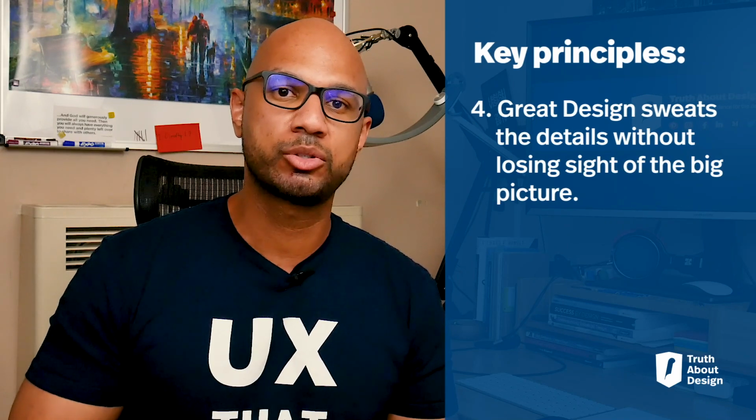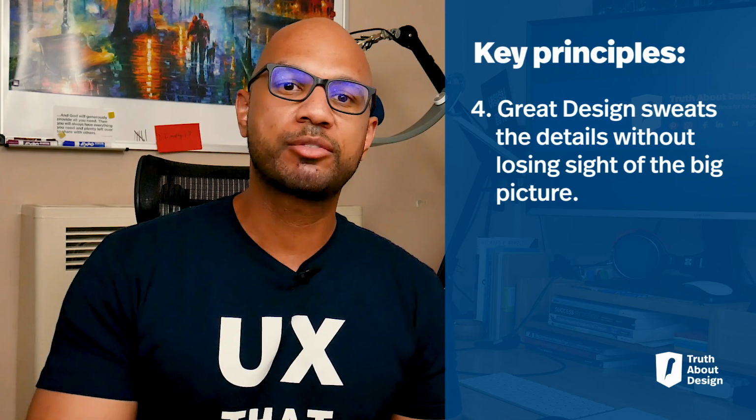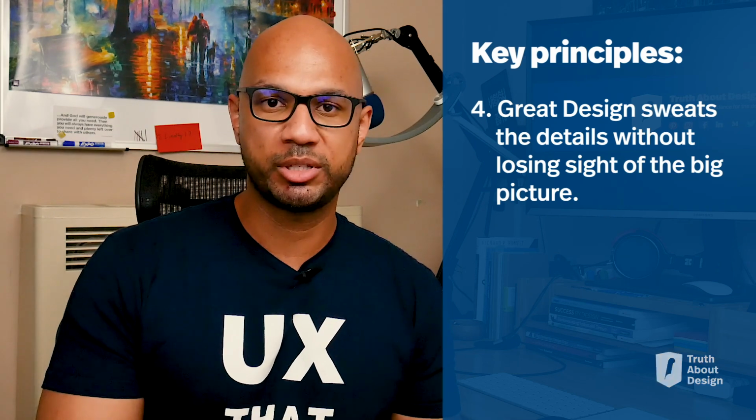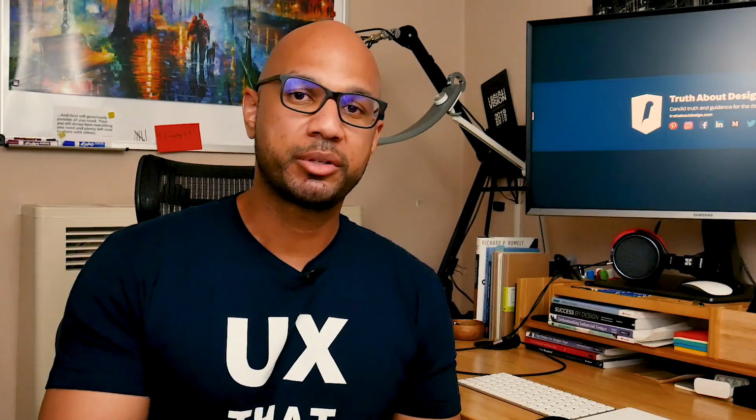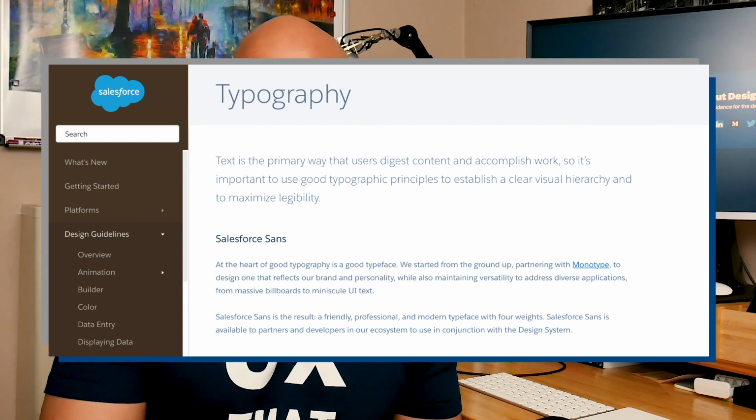The next principle is that great design sweats the details without losing sight of the big picture. You see a lot of companies right now talking about the importance of design. Salesforce released a comprehensive design system complete with a fancy name, the Lightning Design System, and lots of illustrated mascots. However, they neglected to properly set the typography in their design system to optimize for readability on screens. They had such a grand vision that they lost sight of the fundamentals of design.